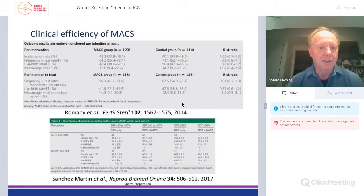Now, if you look at the upper table, you can see that in terms of per intention to treat, if you compare the MAX group on the left-hand columns to the control groups on the right-hand columns, you can see that in terms of implantation rates, pregnancy rates, live birth rates, miscarriage rates, there's actually no significant difference between the two groups. So for all patients, it would appear that using MAX doesn't necessarily give you any advantage over not using it.